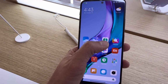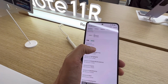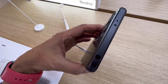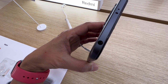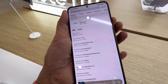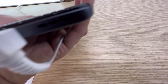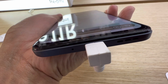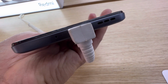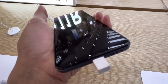So let's try to listen to music, guys. So let's test the speaker, because this doesn't have a dual speaker. So the speaker is just at the bottom. You see the 3 holes there, or the grill, and the top just has the 3.5 millimeter audio jack. I think the sound is not as loud as the Pro and Pro Plus version, just because it's a single speaker. But it has also an IR blaster at the top, guys, or infrared blaster.